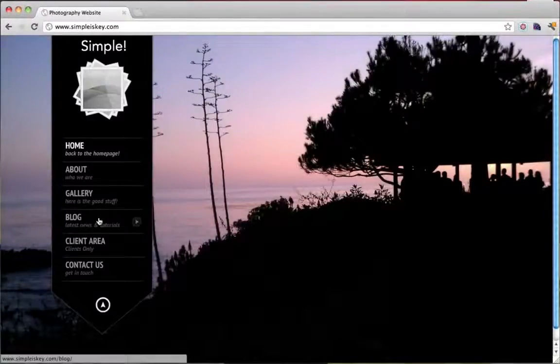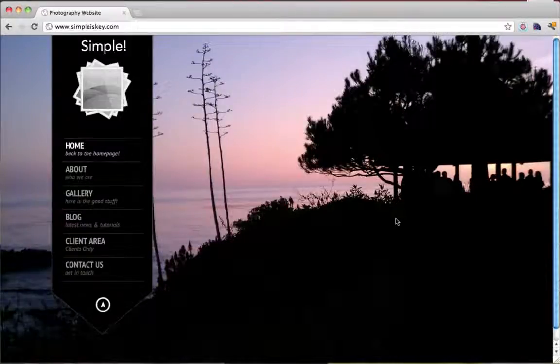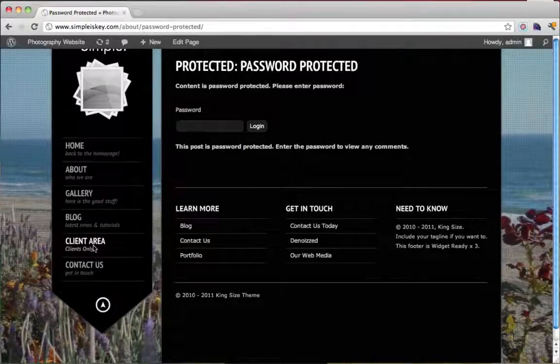Alright, so now we know how to control the sidebar and we got rid of the services. Next up, this client area. Maybe you are working on a project with a client and a photo shoot, and you haven't selected all the pictures that you want to give them, but you only want them to be able to see the photos. You don't want everyone to see the photos. How do you make a password protected client area that only you and your clients, or you and whoever you give the password to, can see?